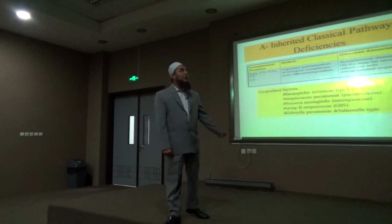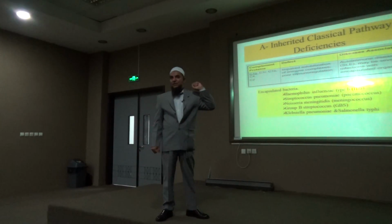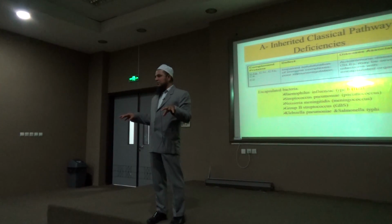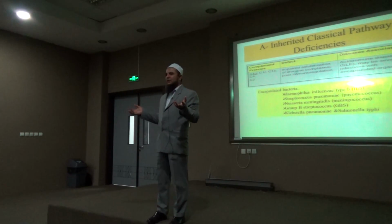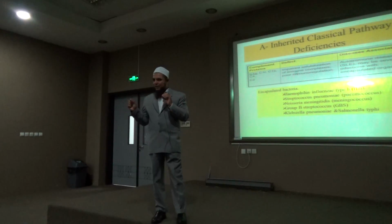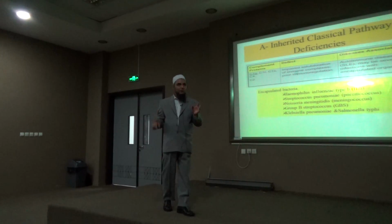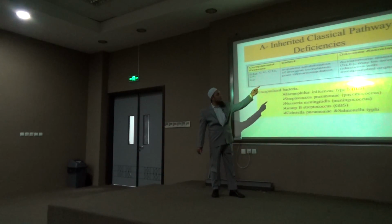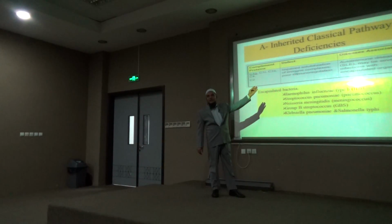So if C1q is deficient, will it bind with the antibodies? There will be a problem, isn't it? The antigen antibody complex will not be cleared. So what will happen? Impaired solubilization of the immune complex, poor immune regulation, and it will lead to an autoimmune disease called SLE, systemic lupus erythematosus, with severe infections.